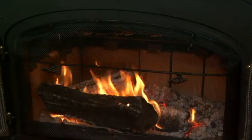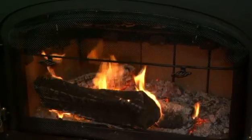Now, a direct vent fireplace like this one is sealed off from the living space, so it gets its air for combustion from the outside. Some models even include blowers that circulate air around the firebox and exhaust that heated air into the room to increase their efficiency. Believe me, once you know your fireplace is as efficient as it can be, it's easier to sit back and enjoy it while the temperatures drop outside.